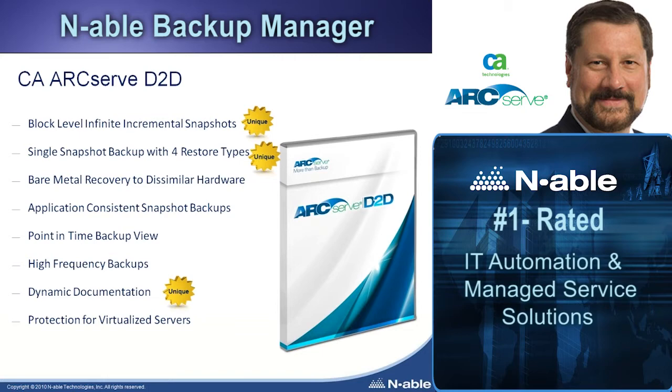We will discuss the dynamic documentation feature and how that makes sure you have access to the latest manuals and helpful information on CA ArcServe D2D. Finally, we will cover not only protecting your virtualized servers along with your physical servers, but we will go over how you can use CA ArcServe D2D to easily and reliably migrate your physical servers to virtual servers.